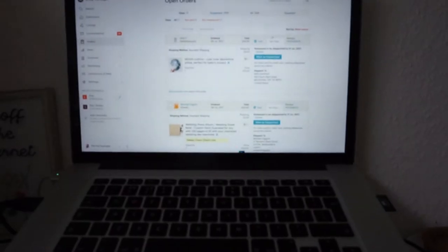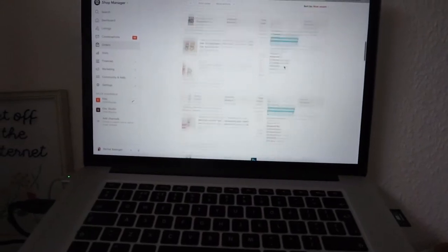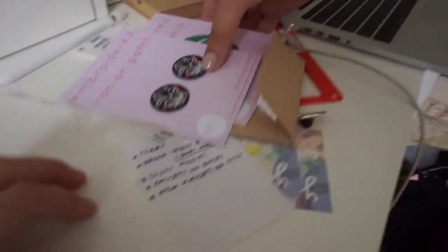It's 9:30 and I have a helper in the studio. Charlotte's here! Ta-da! Charlotte is packing some orders. So I've been printing out all of the addresses, all of these. And Charlotte's basically going to be packing them. So already making a bit of a mess in the studio, but totes fine.